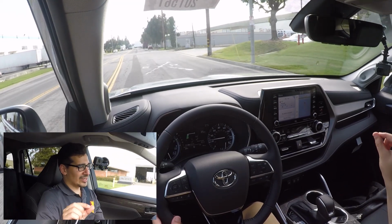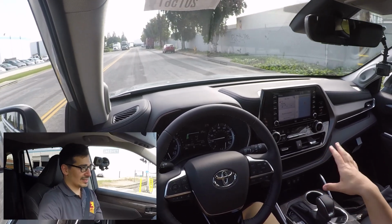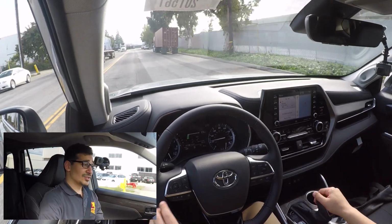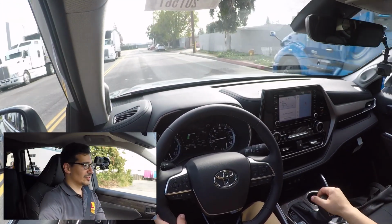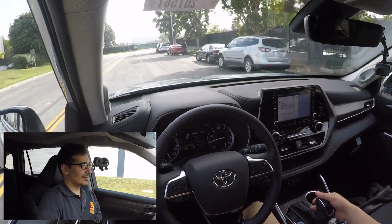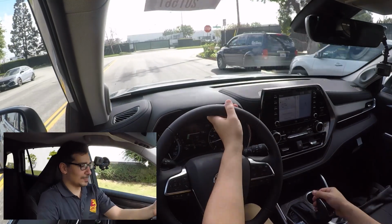You do hear the noise of the fans, and before I even knew it was the ventilated seats, I was actually surprised, like, what's that? Is the AC on? The AC wasn't on. And I noticed you can actually hear the ventilation of those seats actually working, which I don't know if that's something I'd want to have. I'd rather it be quiet, but that is something to keep in mind when getting that feature.